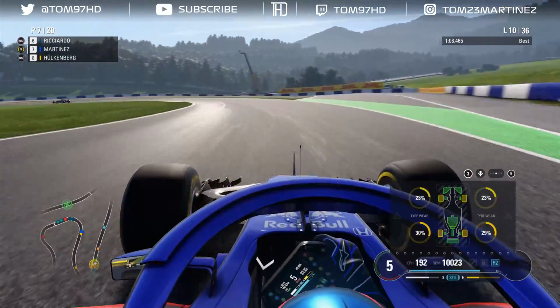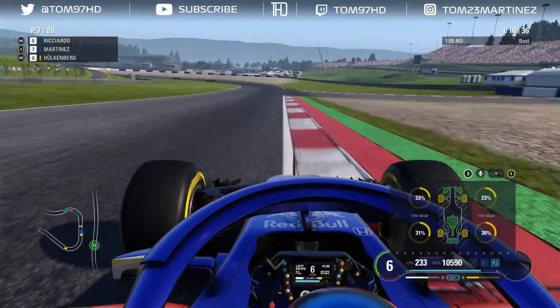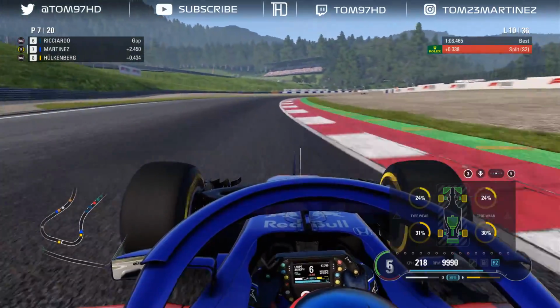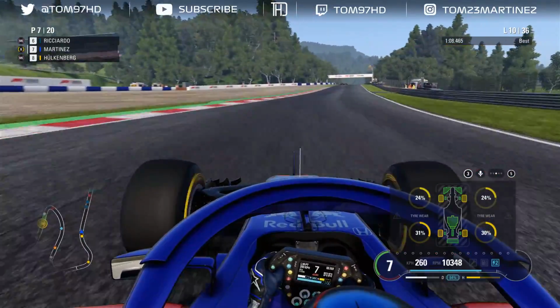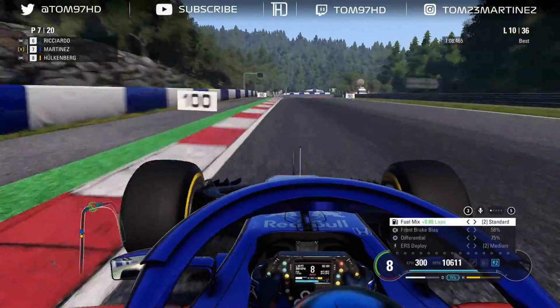Tyres are starting to get a little bit second hand now, and this one stopper is starting to look a little bit long because we're going to have to at least get to lap 20. So okay, gap ahead is 2.4 seconds. Lap 20, or I'd even say maybe 19 or 18 if we have to push it, but we're going to have to really manage the tyres now.